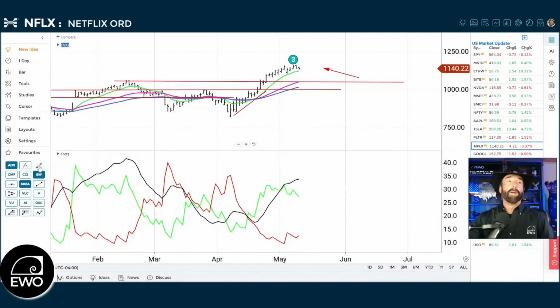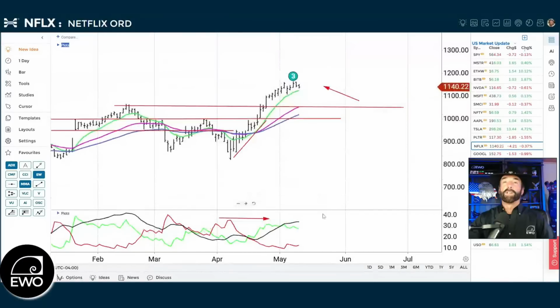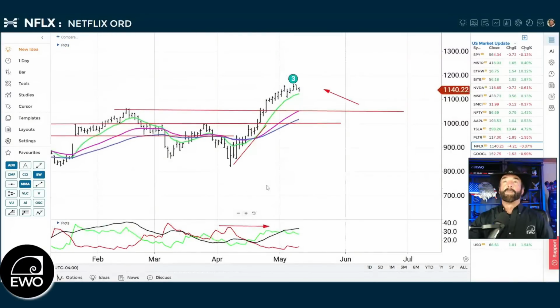You go back and look at it when it was back here in February in the 40 area and then pulled back. That's what you normally expect. So does the ADX go back up there? But we do have the positive directional indicator below the ADX, but we did back here as well when we ran up. So there could be a little more to the upside on Netflix, but I'll be a little bit more cautious about going long Netflix at this point in time.